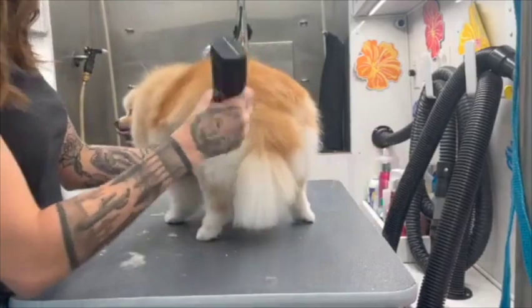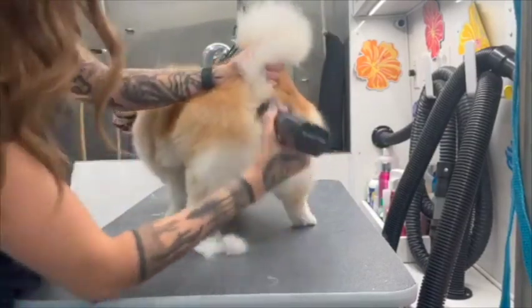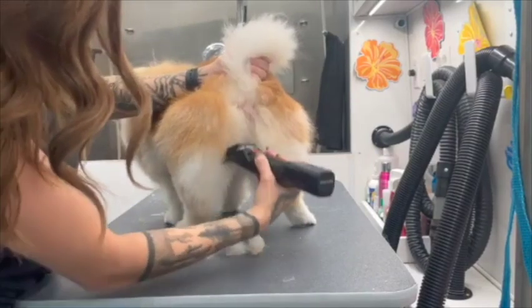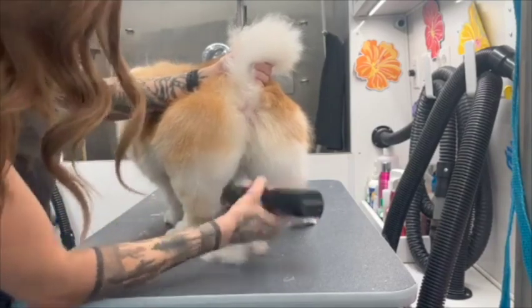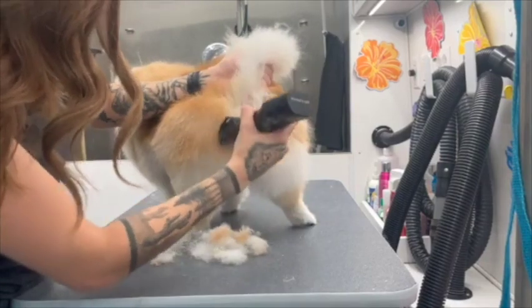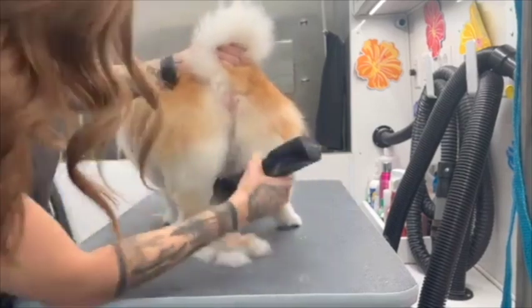Take my clippers, and I'm taking my wall 2 guard, and I have a 15 Arturo blade underneath this 2 guard. You can do a 30 blade underneath, but I found that the 30 blades tend to break under the guard combs, and we don't want breaking any of our blades because then we can't use them, we gotta throw them out and buy new ones. So we just avoid that by using the 15 blade underneath the 2 guard.